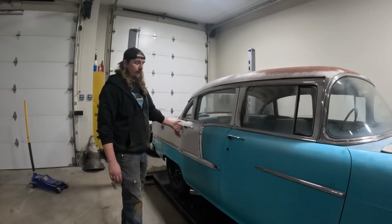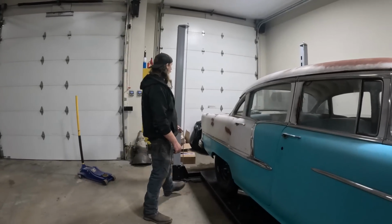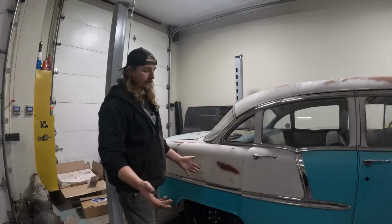And honestly, this car is nice enough. I hate to say it, but you could chop the quarters out of this thing. You could chop the taillights. You could chop everything out of it, the deck lid. You could use all these to fix that car, if you so choose.